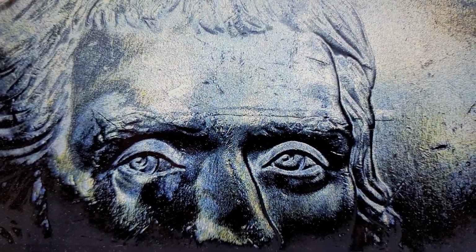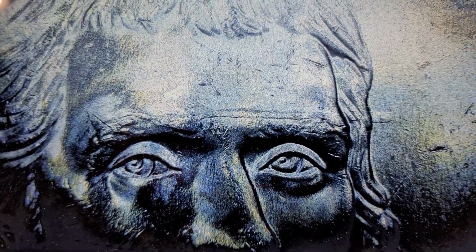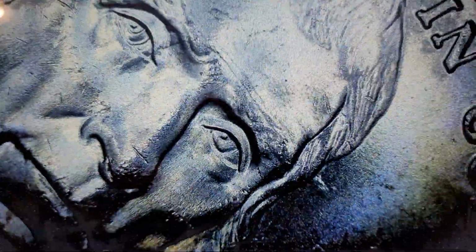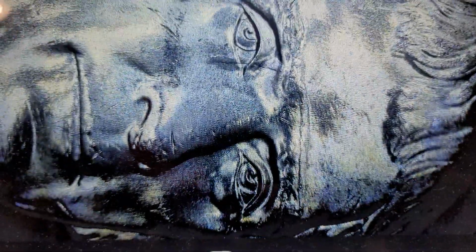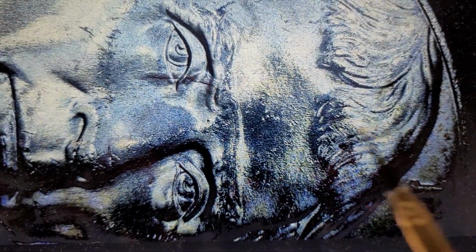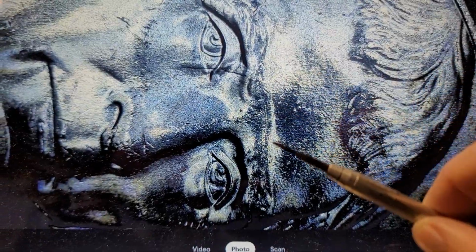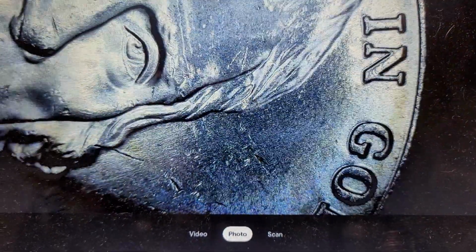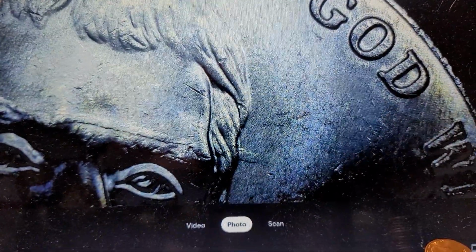Alright, roll 51. And I have a 2021 P under the scope. And I found another one of those. I don't know what this is. I don't think it's a die clash because it just doesn't line up with anything. You can see the lining in the eyes here, in the eye, and then this weird brow line that comes through the side of his head. I don't know what this is. Yeah, you can see it there.